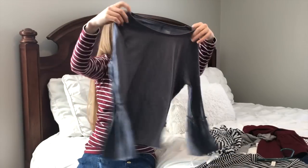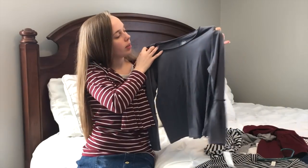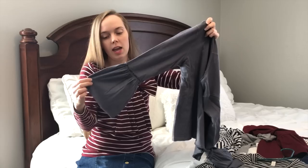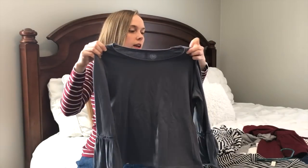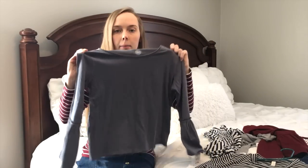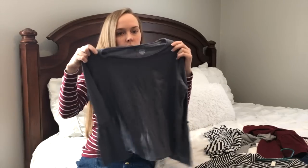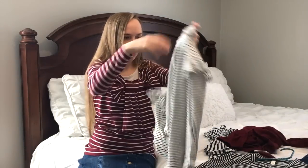I had bought this shirt to go with it. I'm sure I can find something else to wear it with. And also they have these on Kohl's if you want to go. They have several different colors, and they're just these solid bell sleeve shirts. So these would be really good to go with any kind of patterned skirt that you find, and you just need a shirt to go with it. These are really nice.